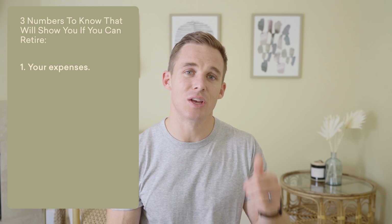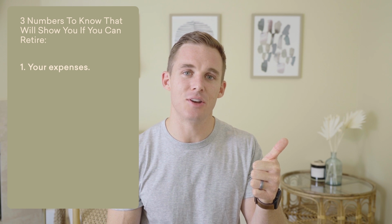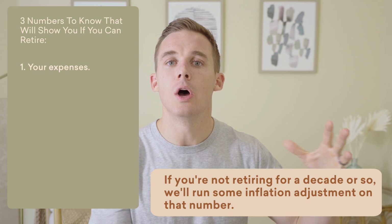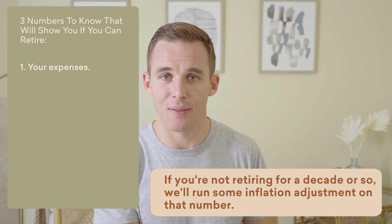Your expenses, that's the first number that you need to know before you retire. Now, by the way, with those expenses, if you're retiring today or pretty soon, that's pretty accurate. If you're not retiring for a decade or so, we'll run some inflation adjustment on that number.